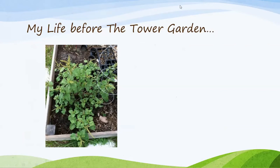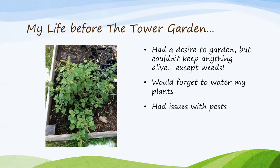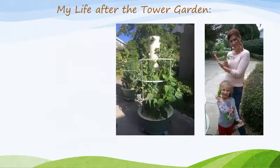But here's my life before the tower garden. Our company has had Juice Plus for over 25 years, and about 8 years ago, they introduced this easy way to grow produce from wherever, inside your house or out in your backyard. And this was pretty much my raised bed, all I could grow. I had a desire to garden, but I couldn't keep anything alive except weeds, which are flourishing very nicely there. I would forget to water my plants. I had issues with pests, and overall I decided gardening was not for me. It was too much work, too stressful. I had too much of a busy life.